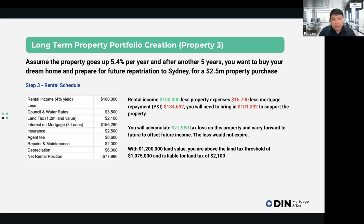So at the end of the day, you're going to have a net rental position of $78,000 in losses that you can accumulate. To support this property every year, you need to come up with $101,000 per year after deducting the property expenses and the mortgage, and you can accumulate the losses. So now this is the third one with the equity release you can do from your properties.